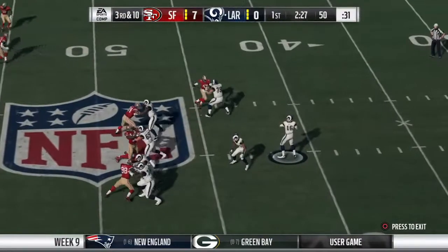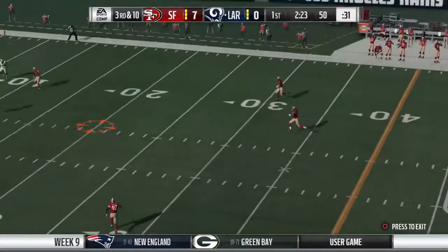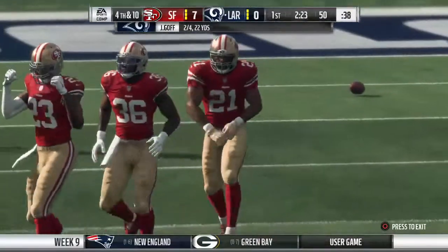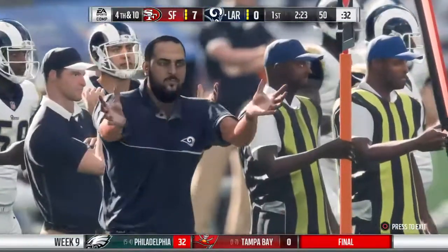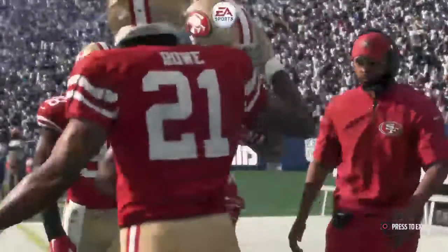From the 50, it's Goff. He'll air it out deep for Thomas. So they took a shot there on third down, couldn't get it. Now it's fourth. What I loved about meeting with these coaches before the game is we didn't even have to ask any questions. They told us that they were going to be aggressive and push the ball downfield. They weren't successful on that play, but look for them to try it again later.